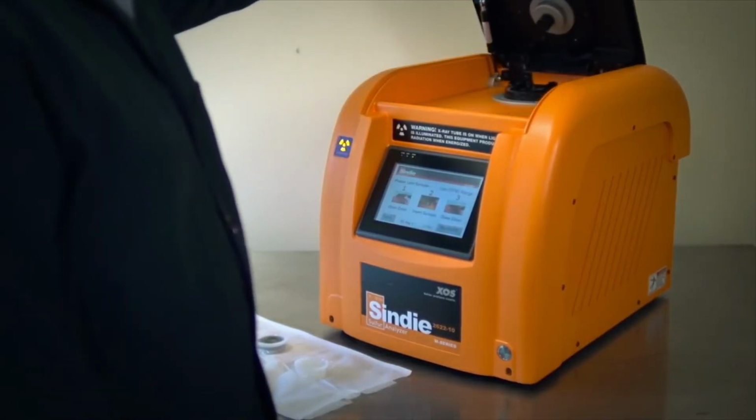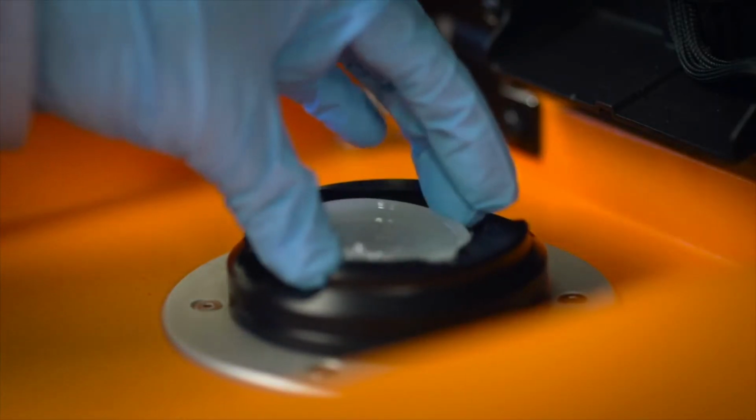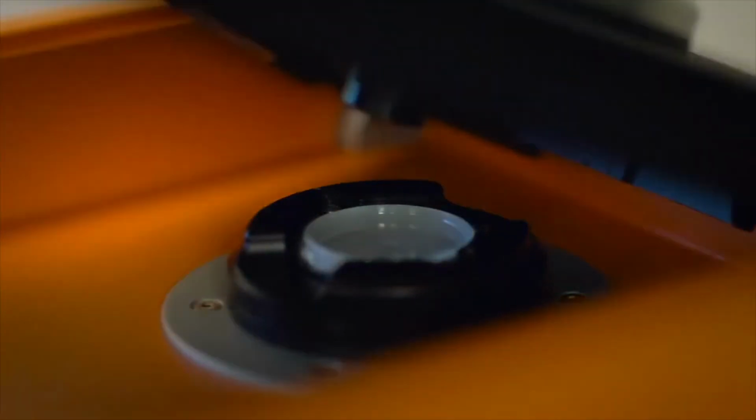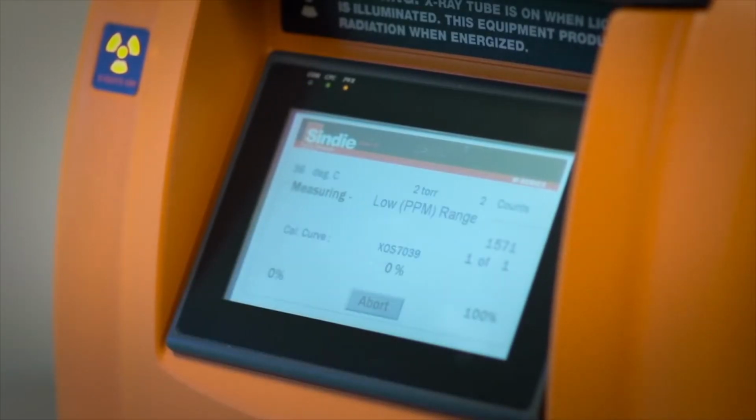Because of the Sindie's simple design, which has very few moving or replaceable parts, the analyzer requires very little maintenance. The design's simplicity and advanced optics create an incredibly stable instrument that requires no consumable gases and typically requires only annual calibration, resulting in a low total cost of ownership.